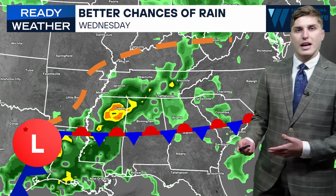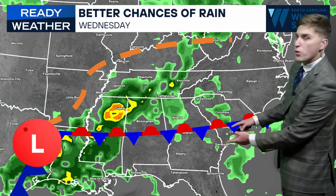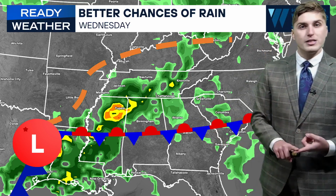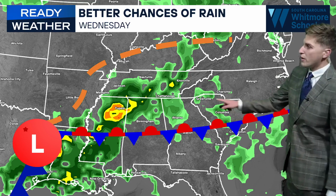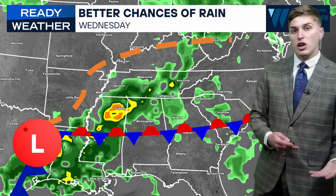Now by your Wednesday, low starts to shift off to the east and the boundary starts to shift off to the north. Now as the stationary front starts to lift off to the north, it's going to increase our temperatures and increase our moisture levels. So better chances of showers for your Wednesday, 30 to 40% chance, with temperatures hanging around in the lower 70s.